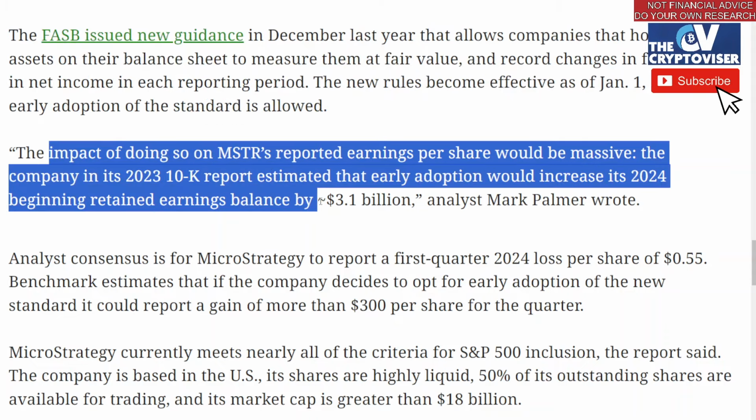According to the company's 2023 reporting, early adoption for Bitcoin would increase their beginning-of-the-year retained earnings balance by around $3.1 billion, meaning that's what they're making in profit on their Bitcoin holdings. Now, they wouldn't have been able to do this last cycle because they were basically even on their Bitcoin holdings. But now, because Bitcoin price is above what their dollar cost average is, they're in the green.